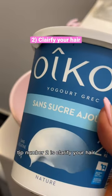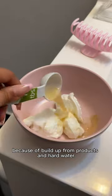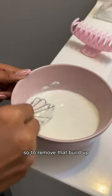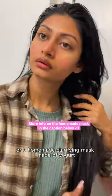Tip number two is clarify your hair. A lot of the times an oily scalp is caused because of buildup from products and hard water. So to remove that buildup, you can either use a clarifying shampoo or a homemade clarifying mask made of yogurt and apple cider vinegar.